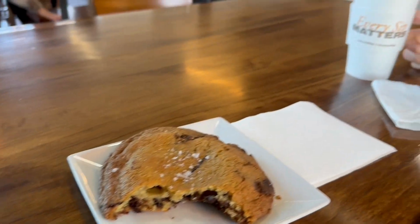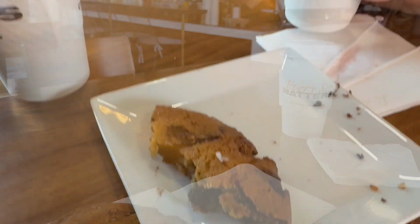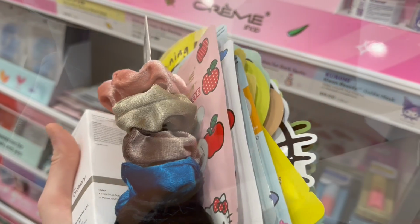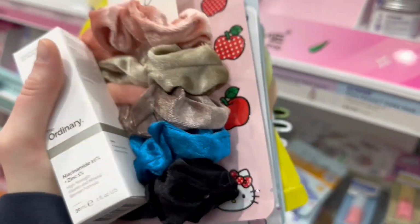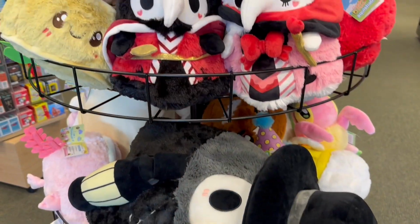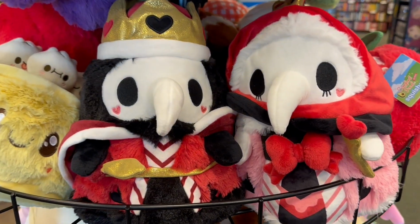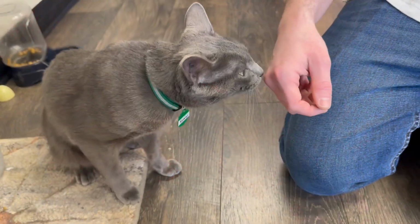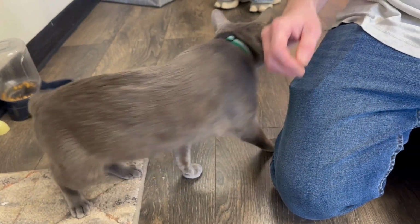So to get the shop update week started off right, my fiance and I ended up going to a little cafe here and getting some coffee. I ended up liking the cinnamon coffee a little bit more, but also went to Sephora and picked up some face masks to treat myself after all the hard work, and then to Barnes & Noble to take a look at all of the Squishables, which I loved.